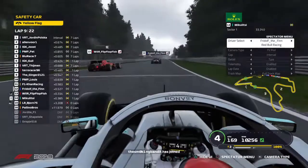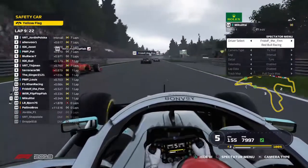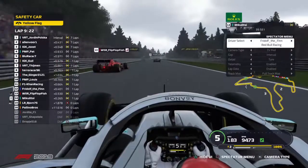Smoking Bandits joined, so he's looking to spectate this Grand Prix. So I probably will see Finley as well, actually, come into the session.